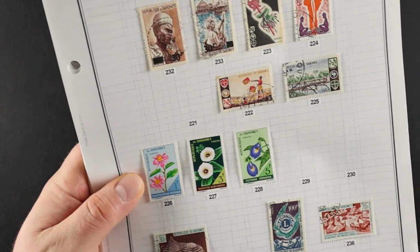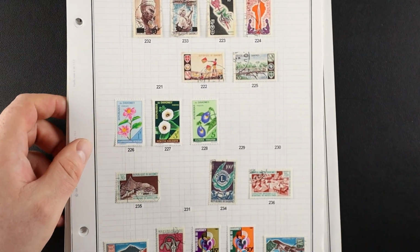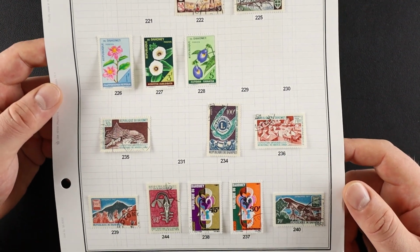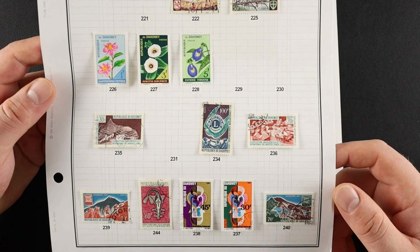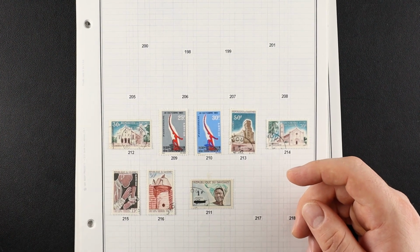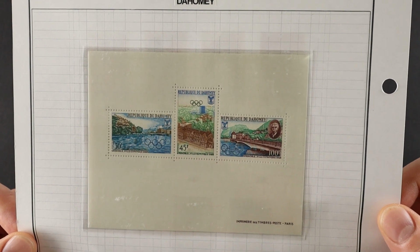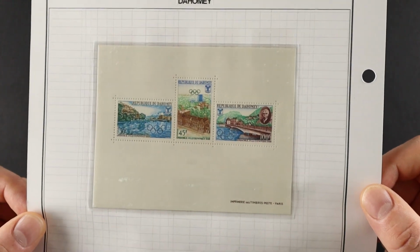Anyways, let's take a look at some of these sheet pages here, or album pages, I should say. Numbers starting at 232, go to 280, or 240, excuse me. Yeah, I mean, they come off as being, oh wow, there's a big old sheet on the back. They do come off as African. These are Olympic issues. Oh, it's a postage due, okay.